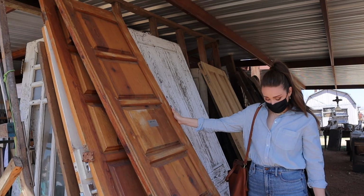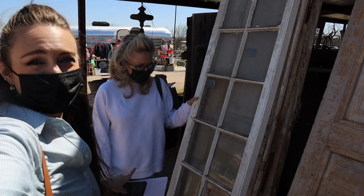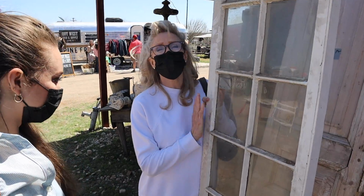They're in really good shape. They look a little newer. They're pretty though. My mom found this. Look how cute these are gonna be. When it's gorgeous, you're gonna say her mom found it.